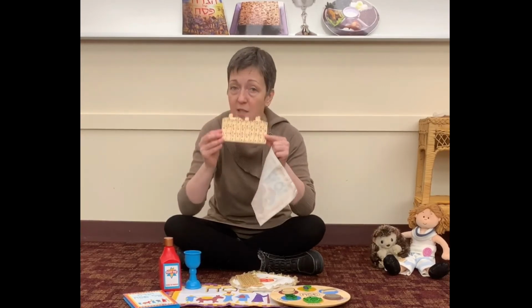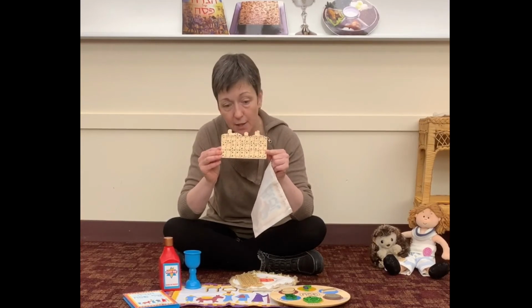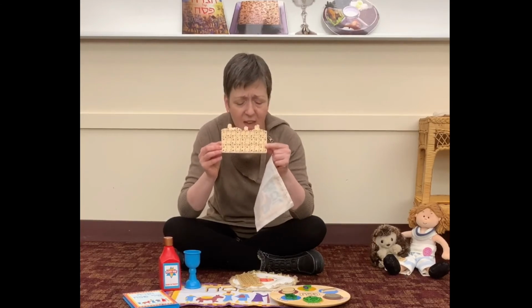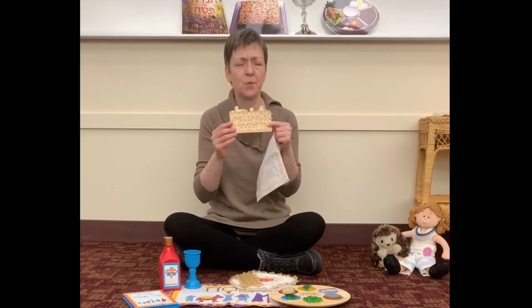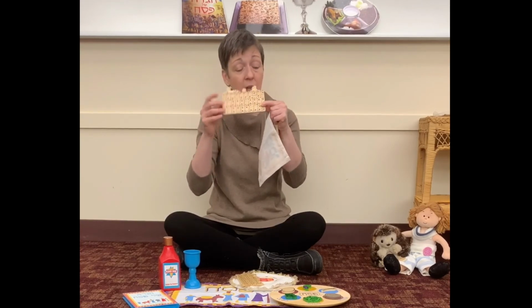So you know why this is very special? Afikoman means dessert in Greek language. So this piece of matzah has to be eaten at the very end of the Passover Seder. So everybody has to have a piece for dessert, afikoman.